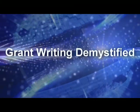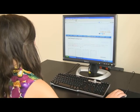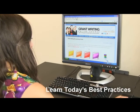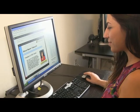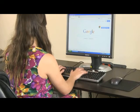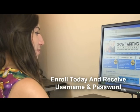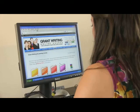Our step-by-step training demystifies the entire grant writing process so that you can develop your proposals with confidence, knowing that you're using today's best practices taught by industry experts. Here's how it all works. You enroll today and we'll send you a unique username and password. This will unlock a wealth of knowledge and resources to help you learn grant writing quickly and easily.